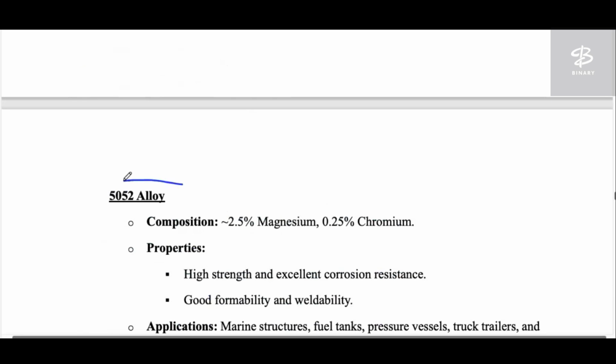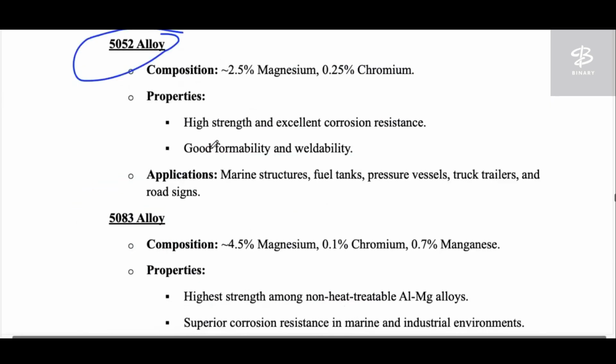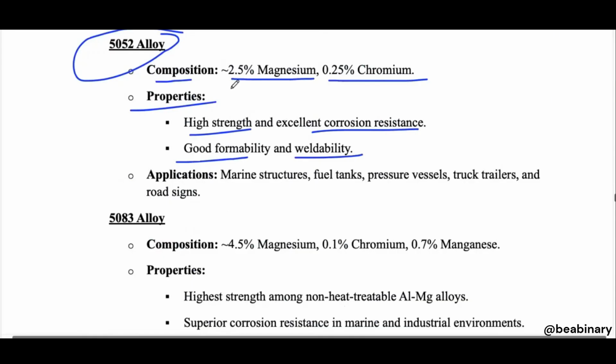The first one is the 5052 alloy. Okay, so what is the composition? Composition is 2.25% of magnesium and 0.2% of chromium. Properties: good strength and excellent corrosion resistance, good formability and weldability. These are the properties, and you need to remember that 2.5% of magnesium is only there, right?